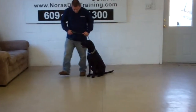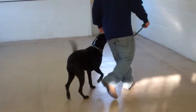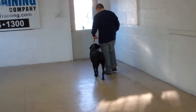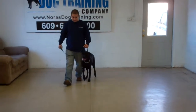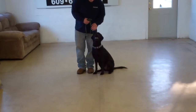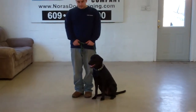Each time that you stop your feet, Maxine's been taught to sit automatically to wait for her next command. So you notice that each time that Barry stops his feet, she sits automatically without being told to wait for her next command. And she's doing a really good job at this. We don't use a lot of praise with Maxine because she's already a very hyper girl, and praise just hypes her up more. So remember, keep your praise at a minimum.